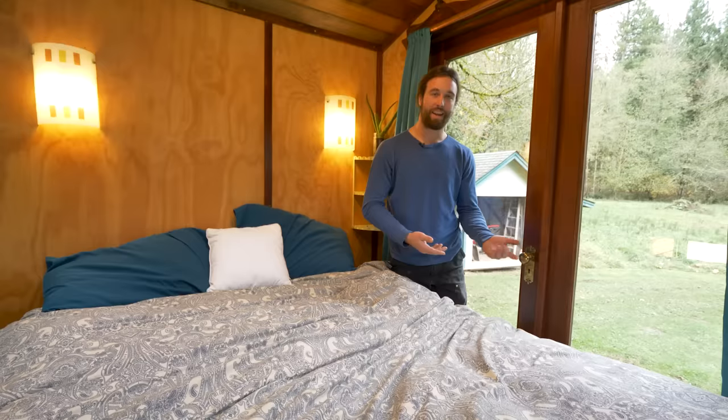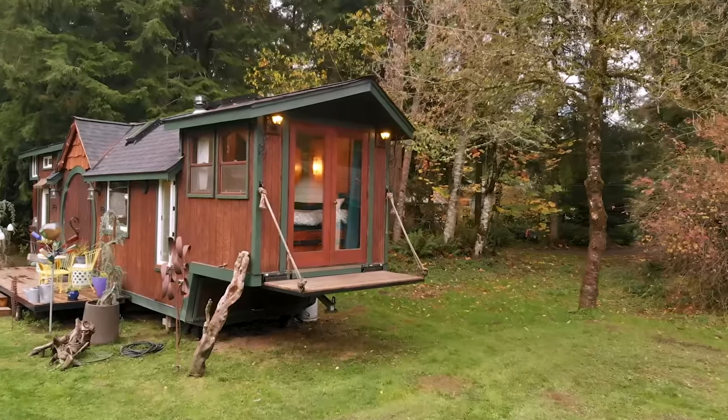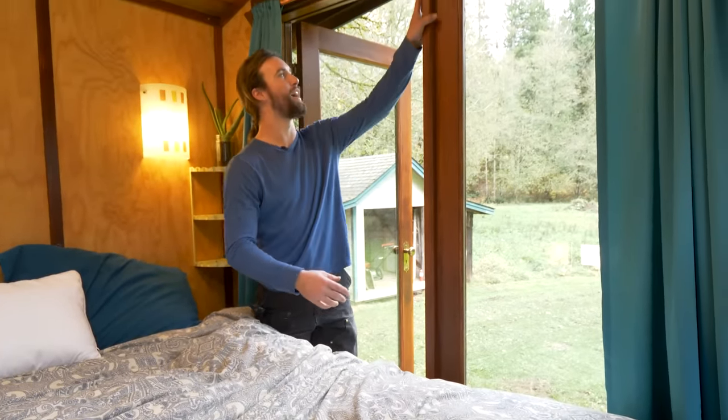So this is one of the three entries and decks on the tiny house. It was more just to make the master bedroom feel bigger than it is and to kind of give it its own private walkout area. The idea was kind of on a summer morning, you could open a full wall and kind of have an open air, nice day with the birds chirping and all that.